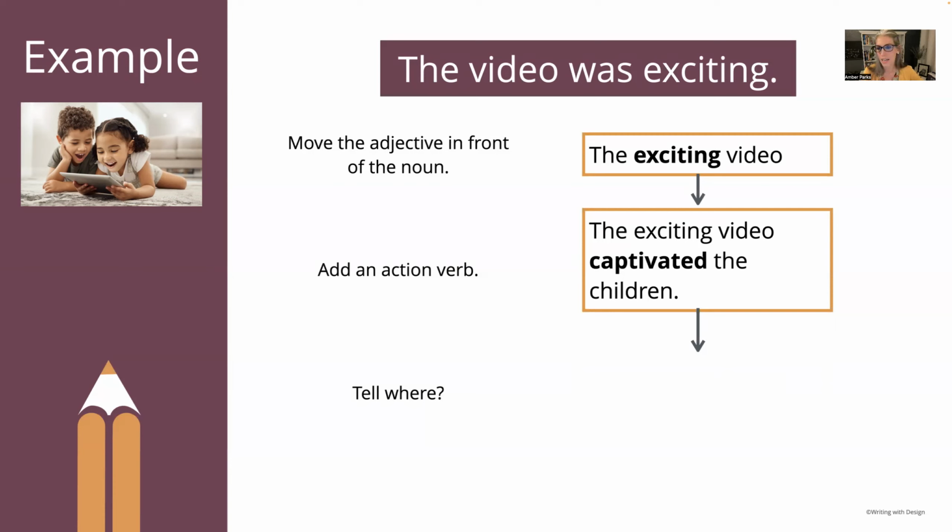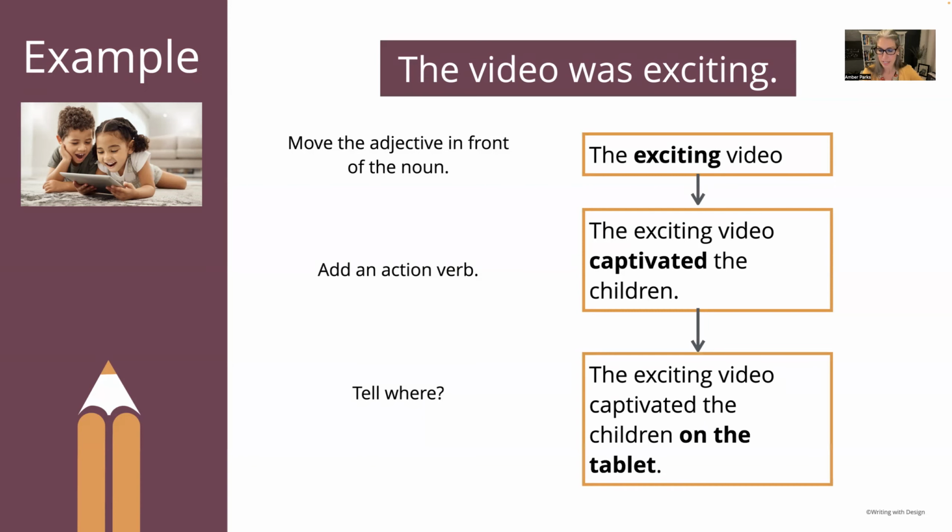So just to say the exciting video captivated, it works, but we really need to know who it captivated. So the children, that works. And that's a fantastic sentence. And captivated is quite an impressive verb. Now, let's get to the where phrase. The exciting video captivated the children where? On the tablet. Now, in this case, the where phrase is about the video, but notice it comes after the part of the sentence where we say the children.